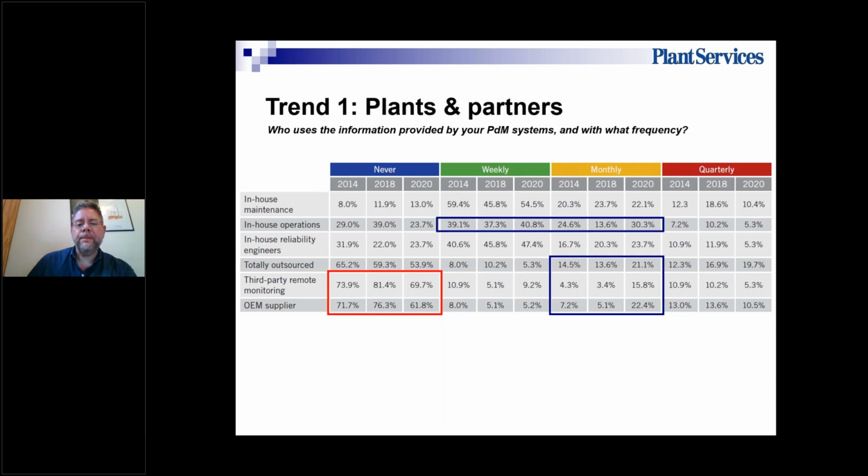And finally, when it comes to the operations teams, we know that there's best practices for engaging in operator-based care, operator-based maintenance. We see that operations teams have been gradually getting more access to these condition monitoring data too, and they're being brought into the fold as part of the wider asset care team.